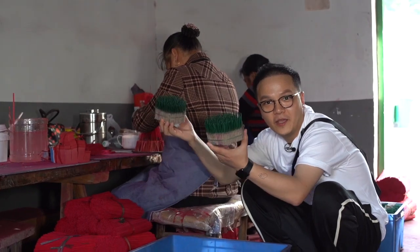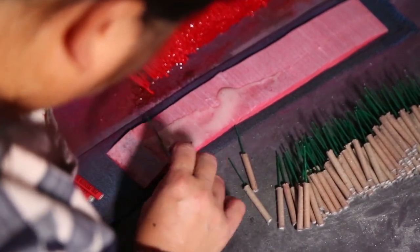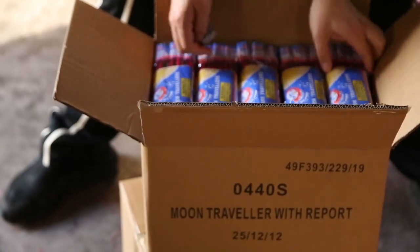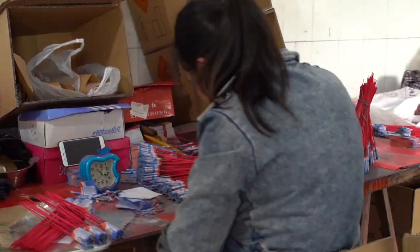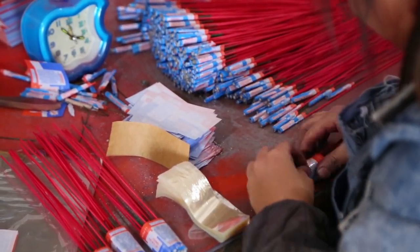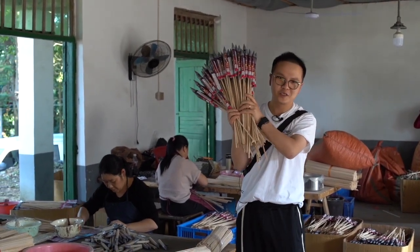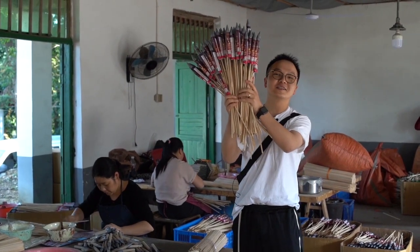So here is where they label all the rockets. Final packaging. This factory, they also make the Oz rockets. I mean, something slightly bigger than the Whistling Moon Travelers, and that's the way and how to do it. Imagine if I shoot all of this.